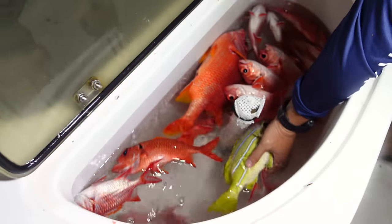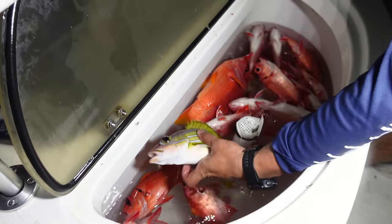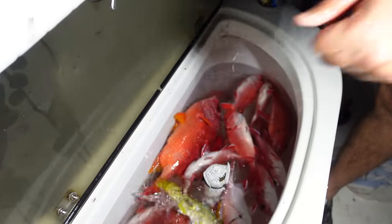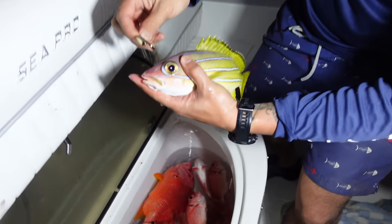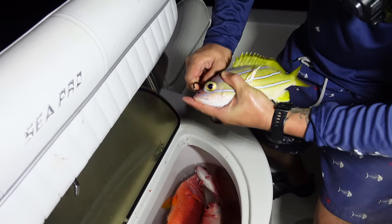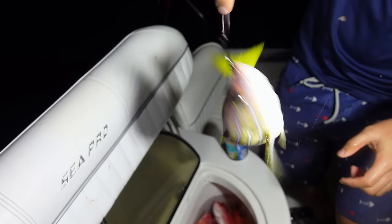So that's a blue line snapper, or taape, which is an invasive species out here. Oh, you're going to get it now. He knows the hook is coming and the ulua is coming. That's a big hook. Oh, there we go. That's bait. Put him out. Let's do this.